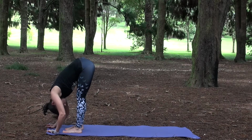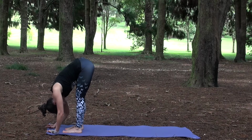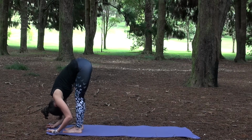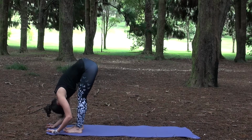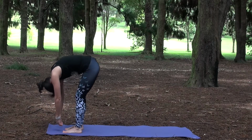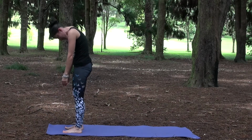You can find stillness, you can find movement, it's your practice. Maybe move the shoulders, find some fluidity. Bring your awareness to the back of your legs and notice that movement. And then we're going to draw our belly button in and roll ourselves up nice and slowly.